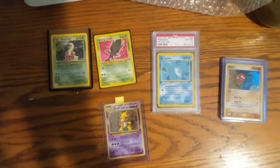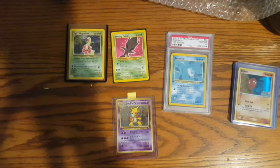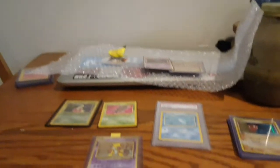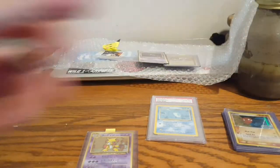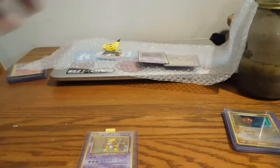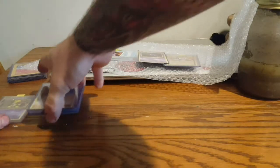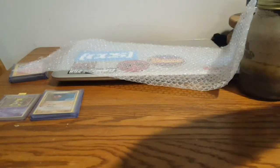So there's all the cards that I bought recently. Just another quick view of them. I lost my train of thought. So anyway, that's them. And now, let me get these put away, sorta. That one and this one I'm gonna put over here. Put my PSA Remoraid over here. Set this here. Set these here. And set all this stuff over here too. Bubble wrap.